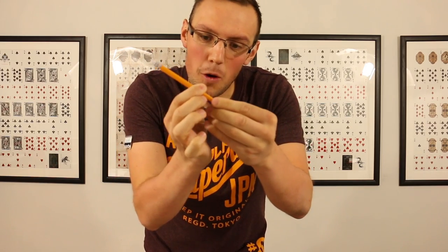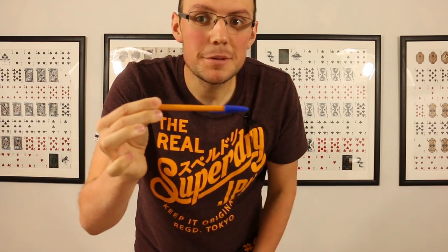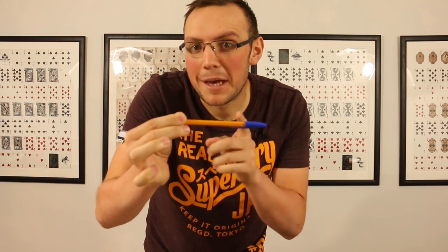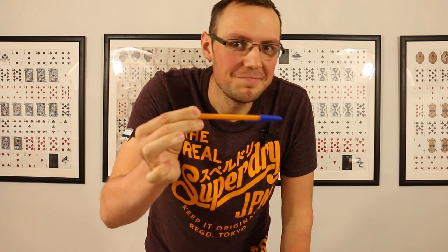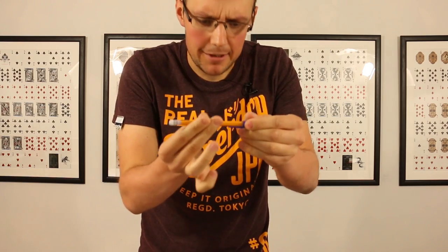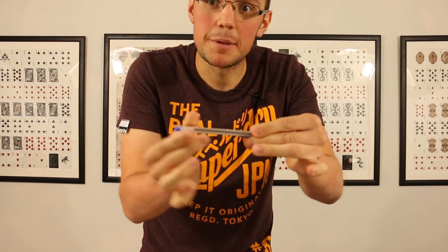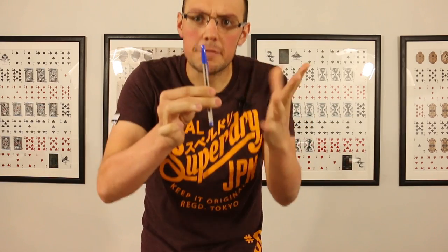I'm now going to put the lid on the pencil to cause the optical illusion, if you move it quickly, that the pencil has changed to a pen. It's not great, is it? I've got the lid on. One sec. There we go. That should be a little bit more convincing.